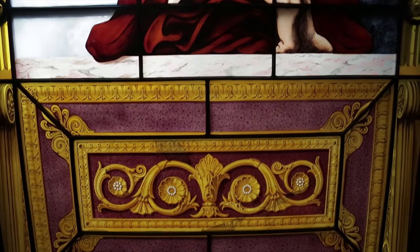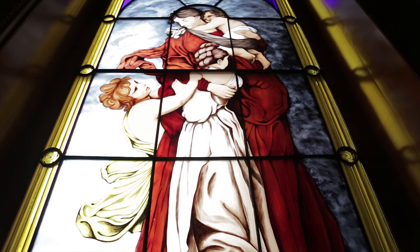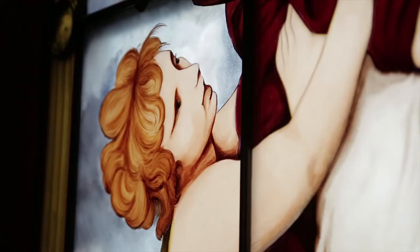Today, the recreated window, painstakingly made to echo the original in every possible way, sits resplendent in exactly the spot that Sir John Soane wished for it.